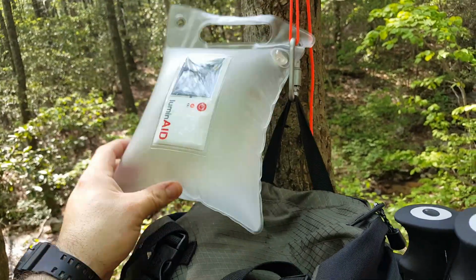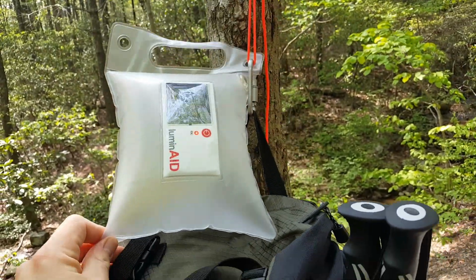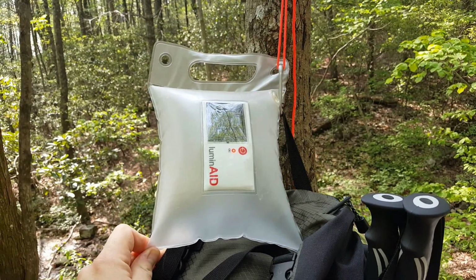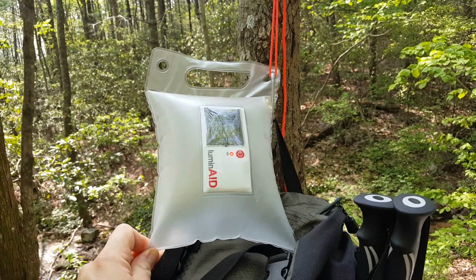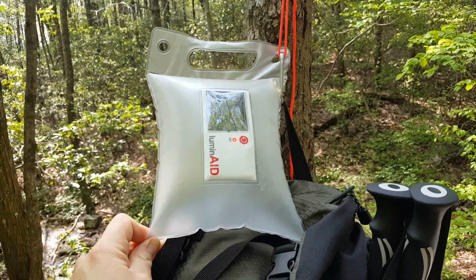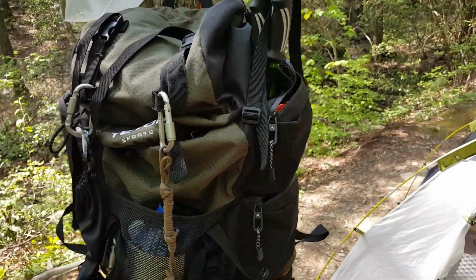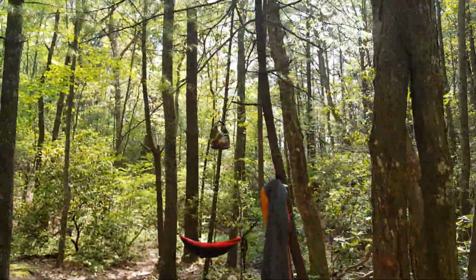I bought this probably 4 years ago. I saw it on Kickstarter. I like the fact that for every one you bought, they sent one to Africa, so I bought 2 of them. Can't find the other one, but I've got this one, so I brought it with me. We're going to try it out tonight. Got my food bag hanging up over here.